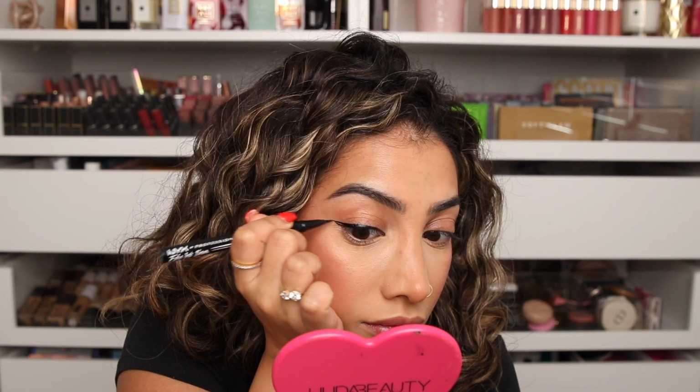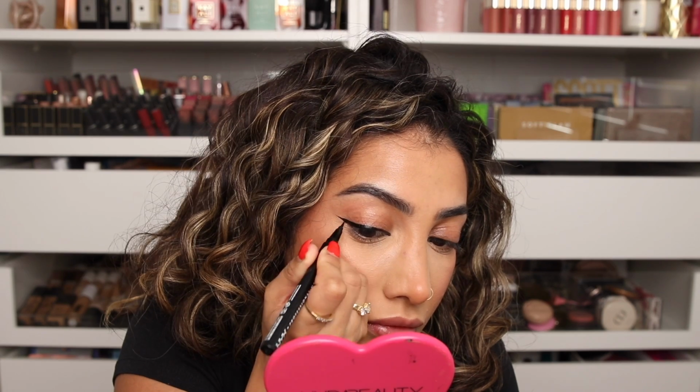Now, of course, you can complete this look with some eyeliner, some mascara, lip balm, lip gloss, whatever it is that suits you. I'm actually going to go ahead and do that now, just to show you how this base looks with everything all complete. I'm just going to take my NYX Epic Ink liner, and I'm just going to run that across my lash line and create a tiny wing.